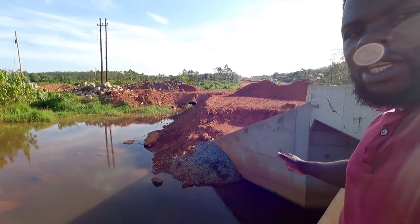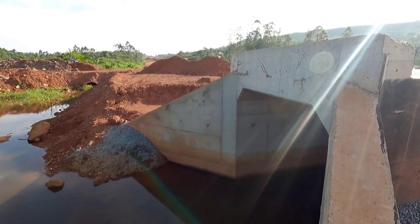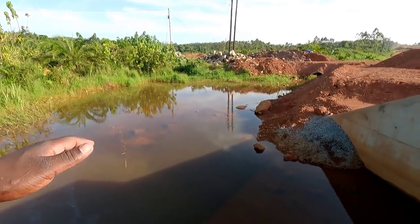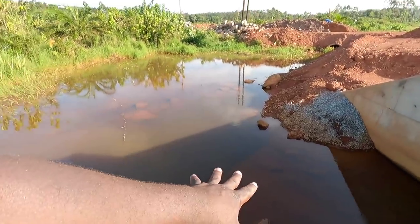So this is where the drainage comes from, guys. That's where it is coming from. And this is the water which was left. If you look closely, there are some stones, hard coal, in that water. Those are the stones they poured first on the floor.